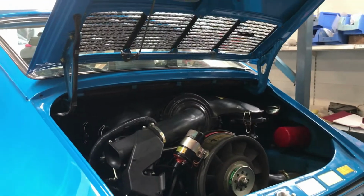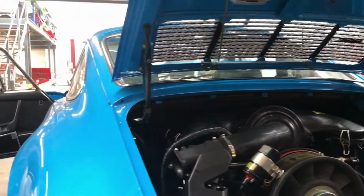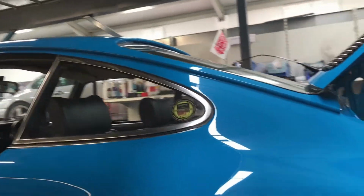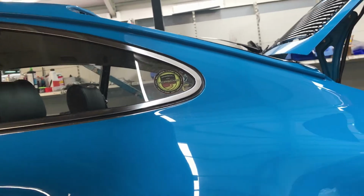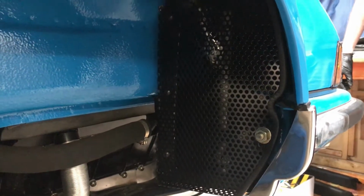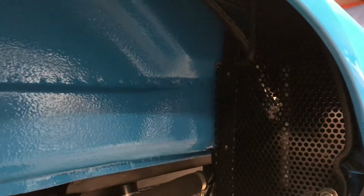So, an electric air conditioning kit, and the fabulous thing is the way that we fitted it, in that we've done no cutting, no welding. We've drilled only 6 1/8 inch holes in the whole car, and we put everything else back in there in a way that the car's completely undamaged.